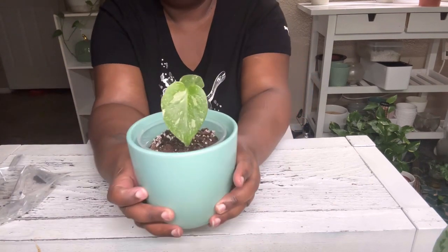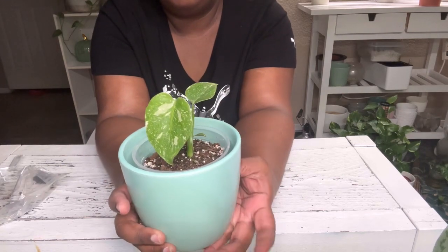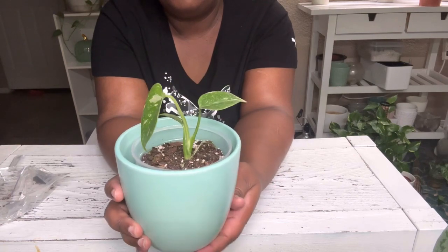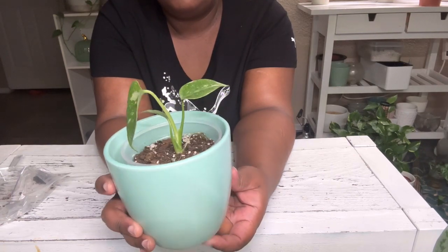And I think she looks pretty cute. What do you think? So she is all potted up. I think she looks pretty good. I'm gonna go ahead and give her a water off camera. And that is pretty much it for this video.